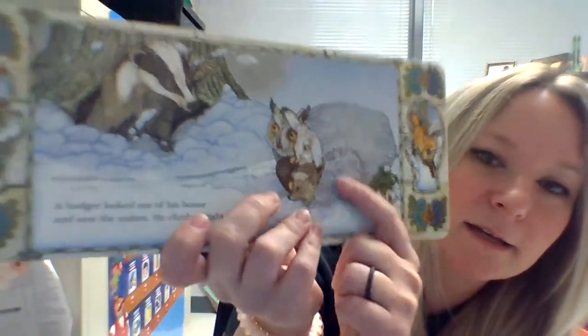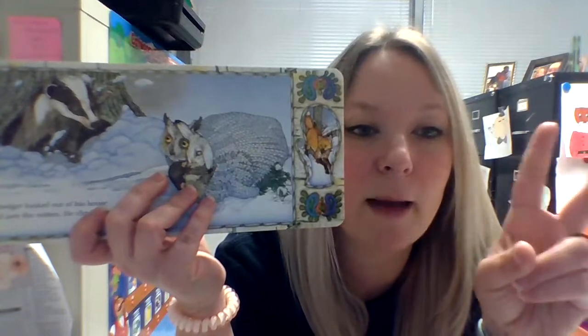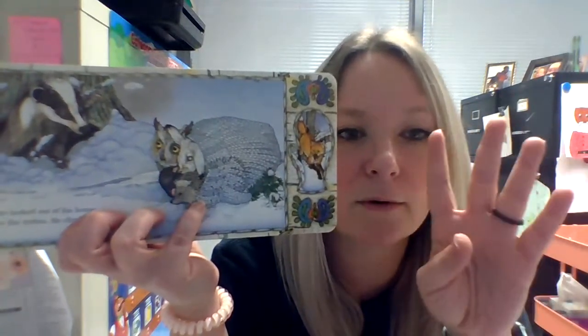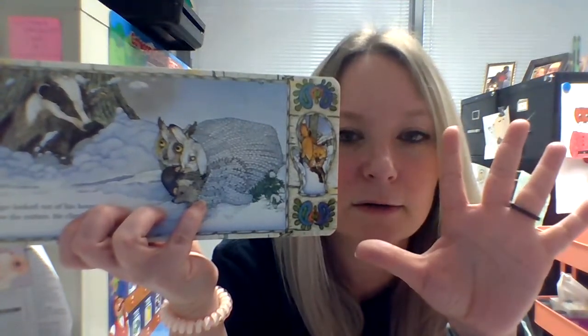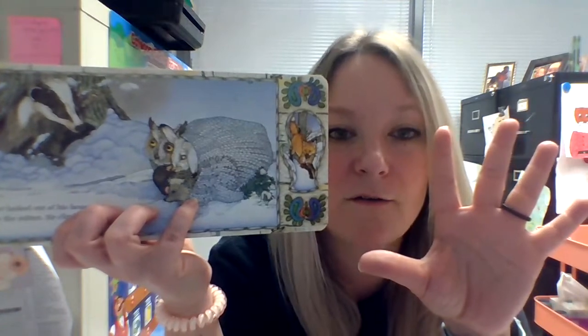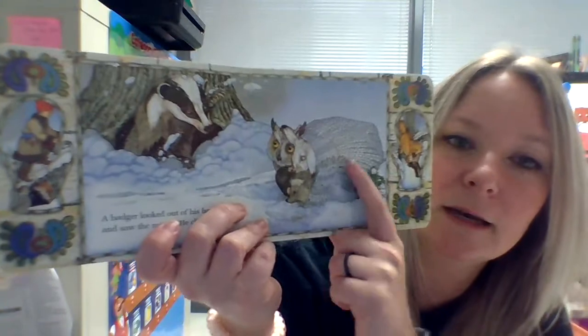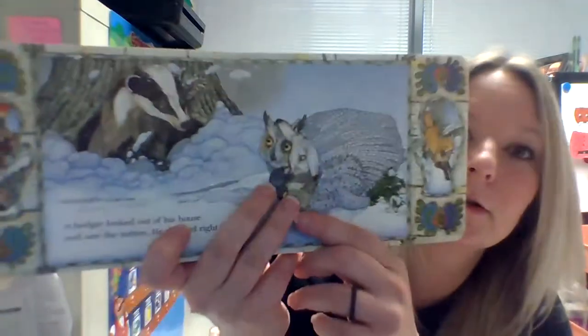A badger looked out of his house and saw the mitten. So he climbed right in. So now we have a mole, rabbit, hedgehog, owl, and a badger. How many are in this mitten now? 5. Very good counting. You're right. There are 5 animals in the mitten. And look how big our mitten is getting now. It doesn't look like we're done yet.